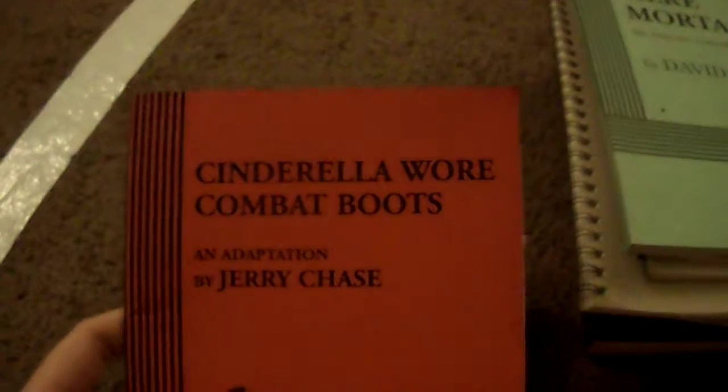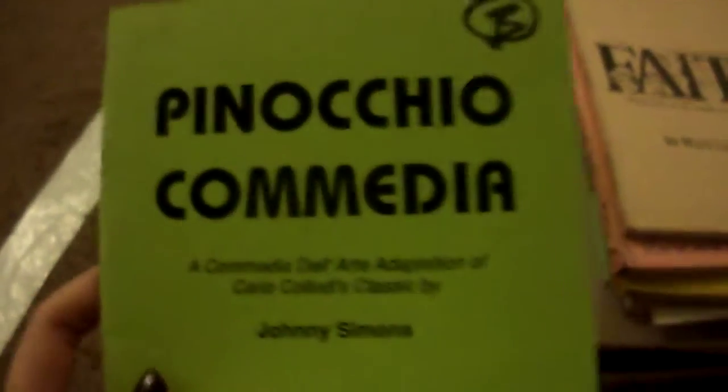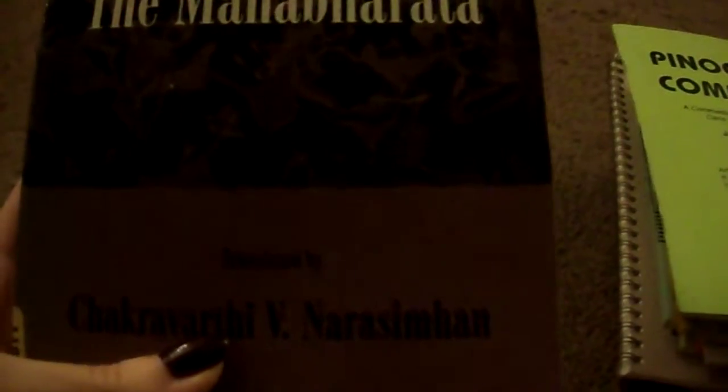Cinderella Wore Combat Boots, an adaptation by Jerry Chase, Beauty and the Beast by Warren Graves, Beauty and the Lonely Beast by Eleanor Harder, Still Life by Emily Mann, A Flea in Her Ear by Carol Johnston, Faith County by Mark Landon Smith, Pinocchio Commedia, which sounds really interesting. It's Pinocchio, and a Commedia dell'arte adaptation by Johnny Simons. And then the Mahabharata, which was translated by Chakravarti Narasimhan. So, like I said, most of those are plays, but that's all stuff I want to read, and I probably won't keep it after I get done, but I'm not totally sure.